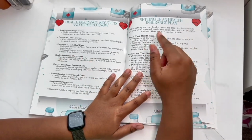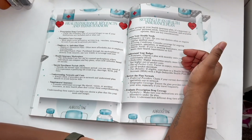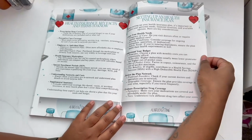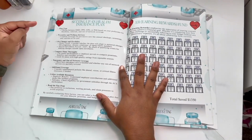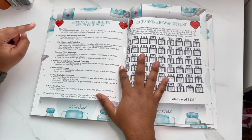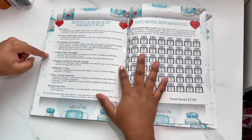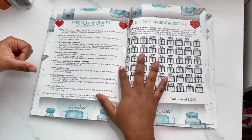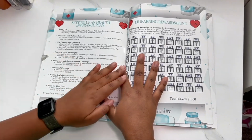So it's just basically to assess your health needs, understand your budget, review the plan network, evaluate prescription drug coverage, choose your plan type, preventative and wellness services, life changes and flexibility, compare plans thoroughly, emergency and out of care coverage, additional coverage, utilize available resources, and then always read the fine print.